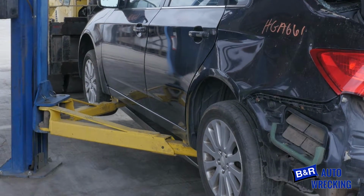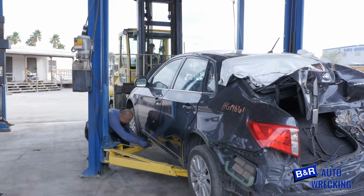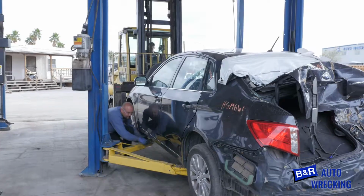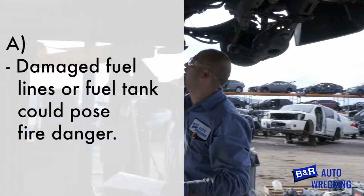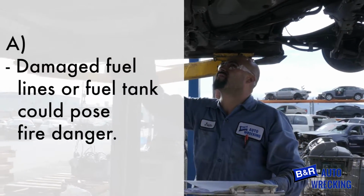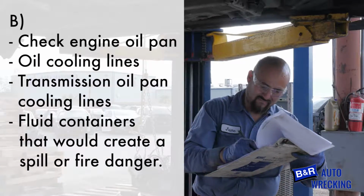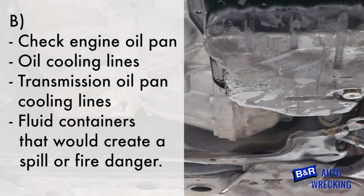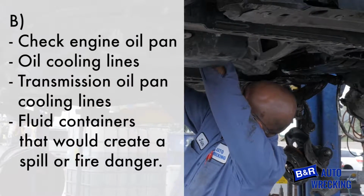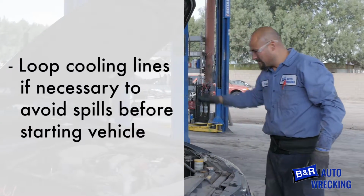Vehicle safety check. Once the vehicle is set correctly, raise the hoist so the tires are just off the ground and shake the vehicle to verify it is stable and safe to work under. Raise the vehicle the rest of the way up and check underneath for the following. A. Damaged fuel lines or fuel tank, which could pose a fire danger. B. Check engine oil pan and oil cooling lines, transmission oil pan and cooling lines, and any other fluid container that would create a spill or fire danger. Loop cooling lines if necessary to avoid spills before starting the vehicle.